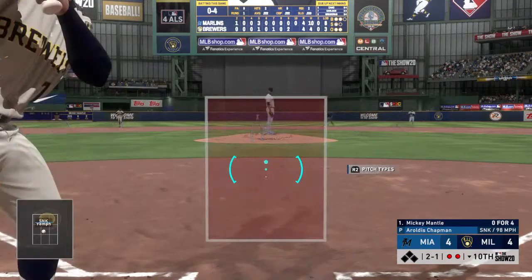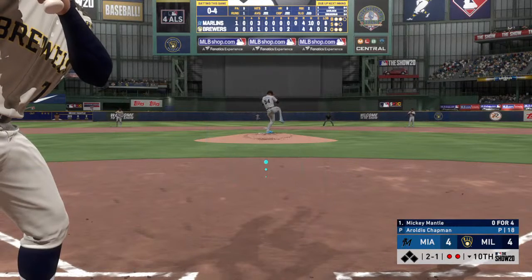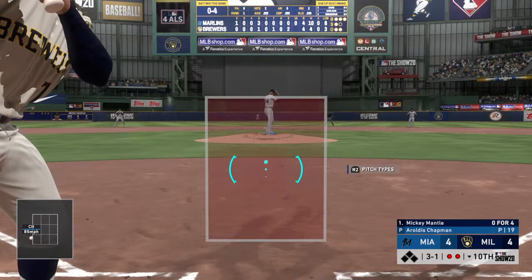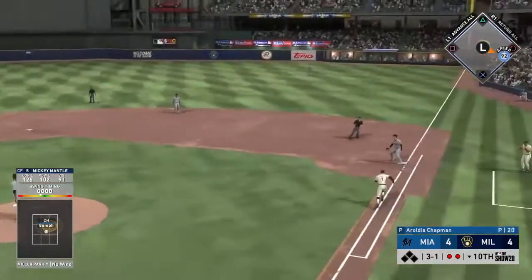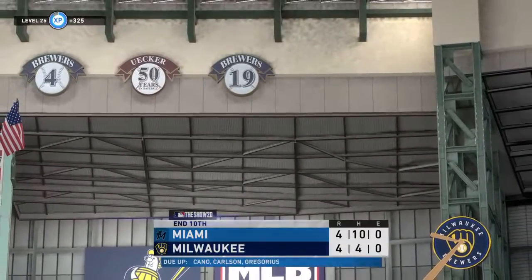2-1 after the foul ball there. Lays off the changeup, and he's ahead in the count now, 3-1. Well, it's a pretty well-known fact that your batting average goes up as you get into more favorable hitters counts, and that's especially true. Well, the play's been made, and that retires the side.